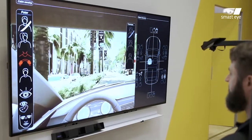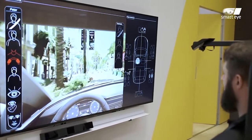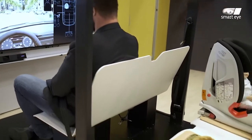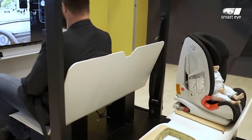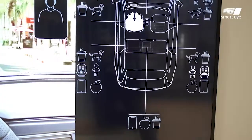We also do object detection in the rear seat of this car. As you can see now, we have a dog and a child in the child seat in this car. And if we remove the dog from the rear seat, you can also tell that the system can detect that the dog is no longer in the car. And if we put the dog back, the dog appears again.